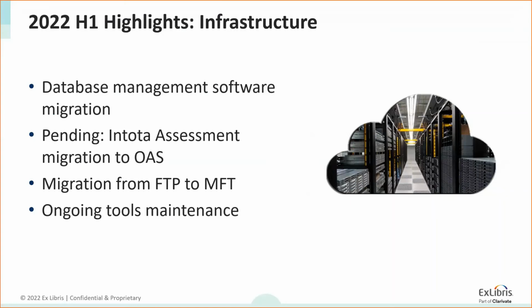We also have a pending migration for Intota Assessment, to switch platforms to Oracle Analytics Server. There is a project happening beginning this year to migrate, for security reasons, from the FTP protocol to SFTP. From the 360 Intota services, that's going to affect 360 MARC Updates clients and how you access your records. So it's a more secure layer in which to exchange data. But again, there's going to be more information on that coming up.